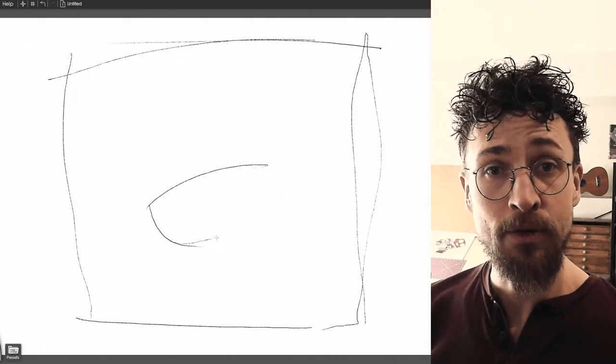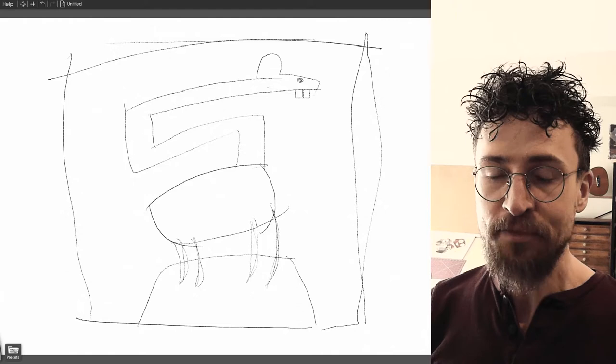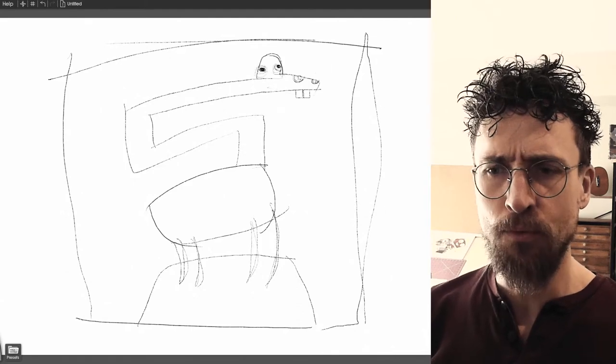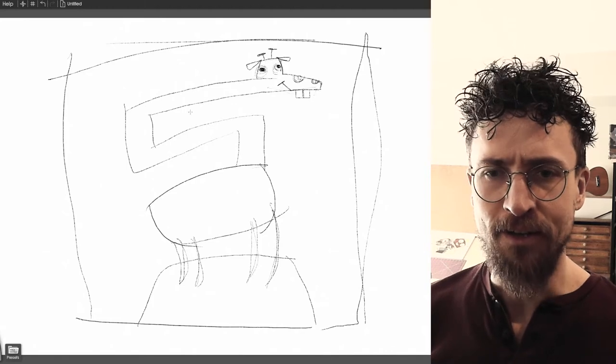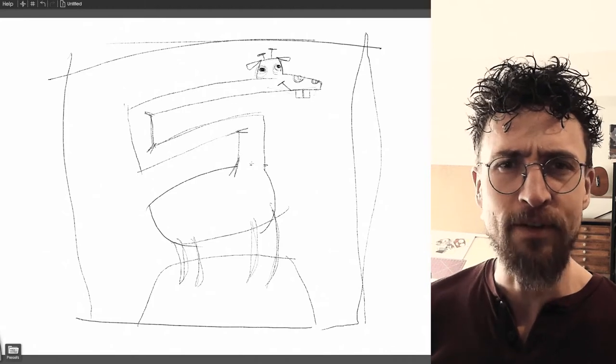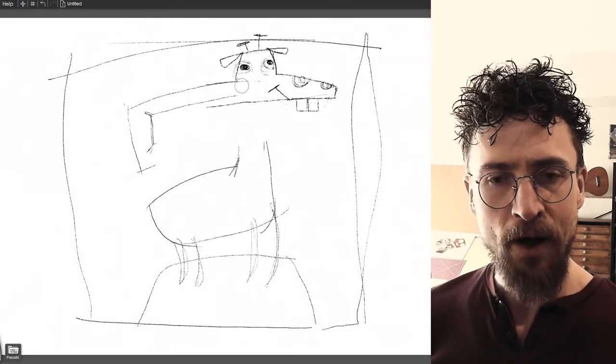Hello and welcome. So the illustration today is based on giraffes. Giraffes are adorable creatures. They're so weird. Their super long necks just make them so different than any other kind of creature that they're related to. And I always find it fascinating.